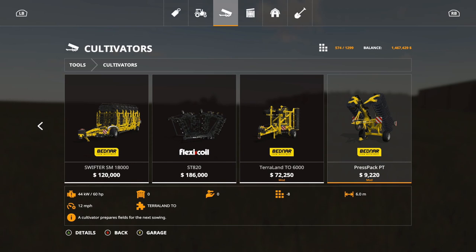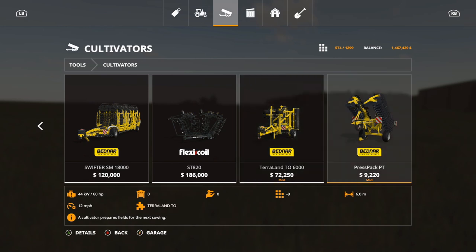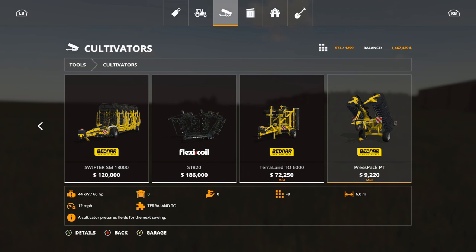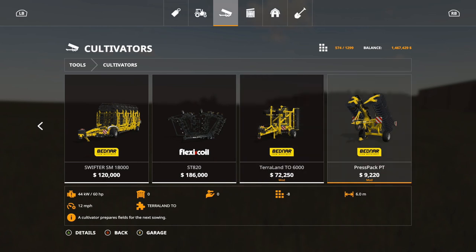Okay, and then after that one, we have the last regular mods for today, and this is the Bednar Terraland Pack, which includes two cultivators, the Terraland TO6000 and the Press Pack PT. This one is 72,250, and then this one right here is 9,220. So these actually hook up together. 6.0 working meters. This one is 9 slots, and this one is 8 slots. See, this one requires 500 horsepower, and this one requires 60 horsepower.